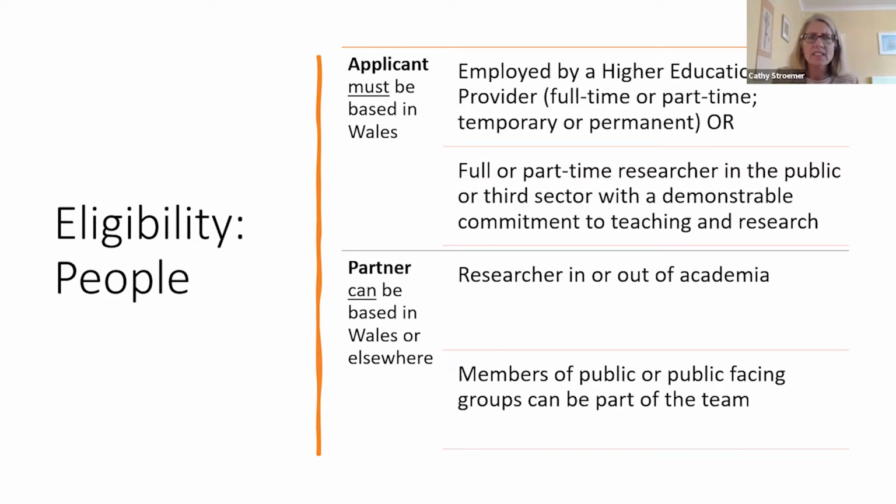It's important that the lead applicant is demonstrably a researcher. Because they don't have to work for a research institution, but we would expect research to be a significant part of their role with their employer if they're not in the academic sector. Partners on the project team, you can have more than one, and you can include a variety of different organizations. And in fact, we're really looking for multidisciplinary teams, getting that nice collaboration. If you go online to our website, you can see that the Wales Studies grants from last year have some really interesting different groups involved in their research.